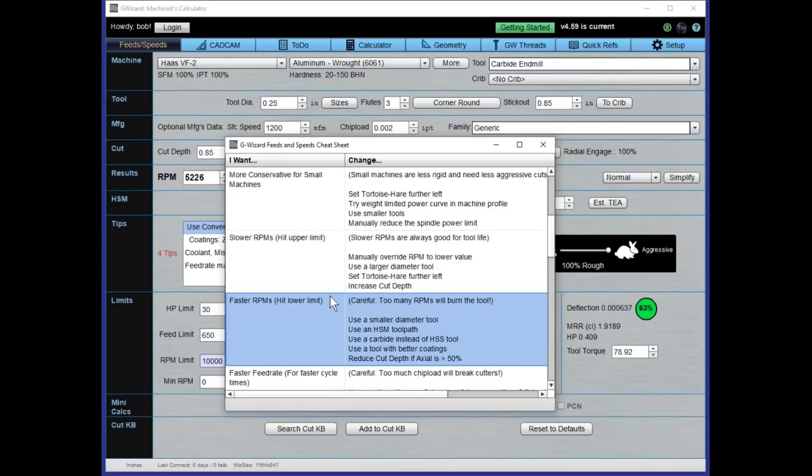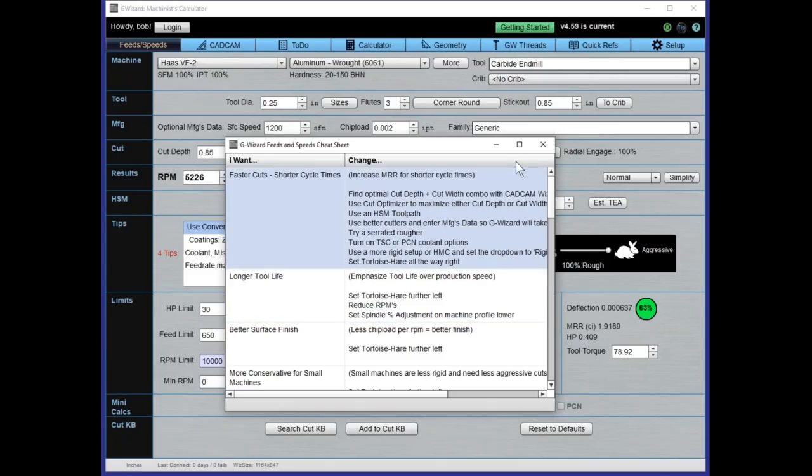I need faster RPMs. What the cheat sheet does is it shows you things you can change to get yourself to faster RPMs. You can use a smaller diameter tool. Bring on HSM tool paths. Go carbide instead of high-speed steel. And they're really helpful things to have that give you ideas you might not have thought of for how to adjust your cuts. So that's the cheat sheet.